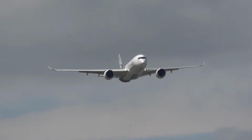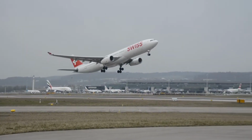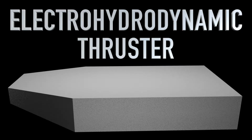And we're Team Relatively Relativistic, and we're affiliated with the Governor's School for Science and Technology. Jet engines produce harmful air pollution in the form of carbon dioxide, which is hazardous to the environment and is a notable greenhouse gas. Jet engines also create lots of noise pollution, which prevents jets from flying at low altitudes without disturbing the public. With the rising cost of jet fuel, airlines could save billions of dollars a year by switching to a non-liquid fuel-dependent system, such as our Electrohydrodynamic, or EHD, thruster.